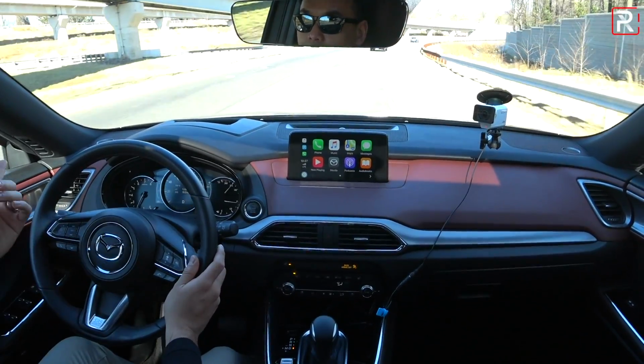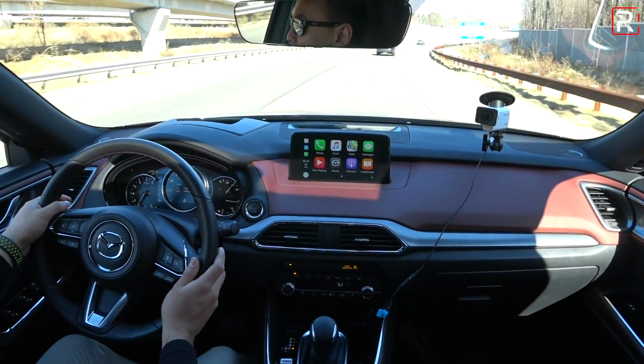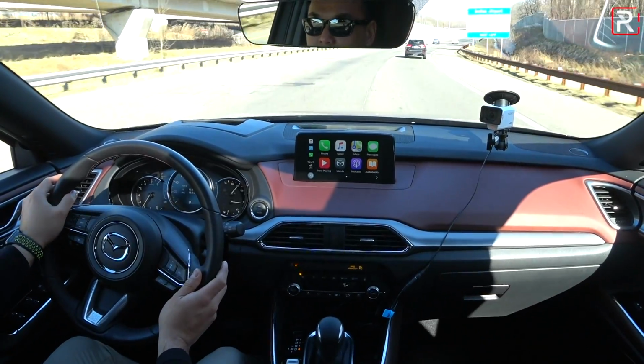Where the CX-9 also really excels, and this is important for a family vehicle, is on the highway, on the interstate. It's really freaking quiet in here for a Mazda vehicle. Actually, in general, it's quieter than a lot of the competition in terms of road noise, in terms of wind noise, in terms of the steering. It's one of the best in the industry. I think this is probably better than the Subaru in terms of steering feel.